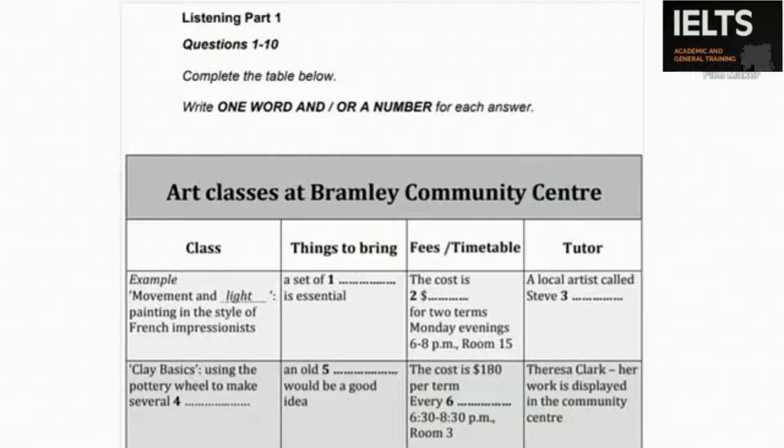Sounds great. I guess it would be a bit of a messy activity. You wouldn't want to wear your smart clothes, would you? Best not to. I'd recommend wearing something old, that you didn't mind getting dirty. Well, I have a shirt like that I could use. I'd just roll up the sleeves, I guess. And the fee for that class is $180 per term. All right. And the class runs on Wednesdays, 6:30 to 8:30 p.m.